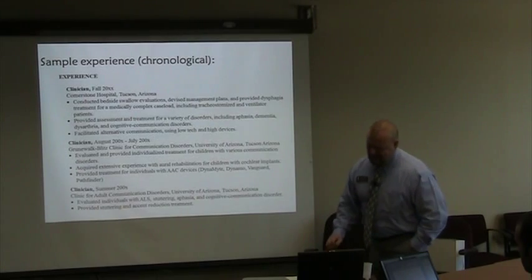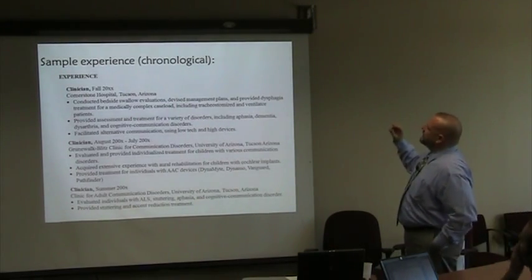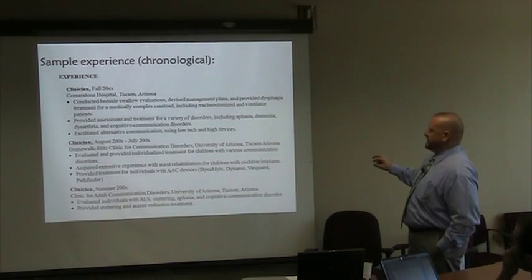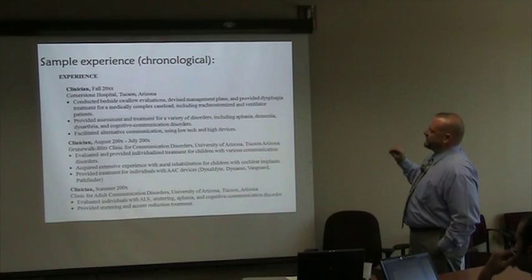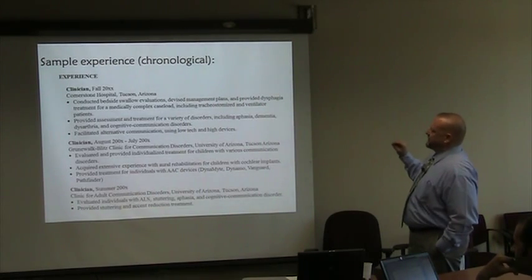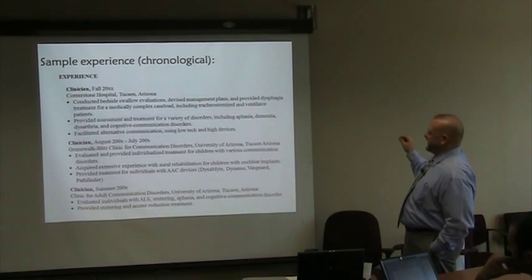Okay, moving right on. Here's another example. Again, this person is talking about, in reverse chronological order, clinical experience they've had in different environments. And notice they've got very specific actions that they've taken in these. So first we have clinician at Cornerstone Hospital. They're conducting bedside swallow evaluations. They're devising management plans, providing dysphagia treatment for a medically complex caseload, including tracheotomized and ventilated patients.